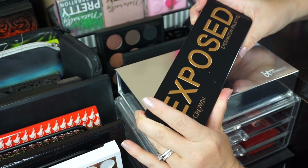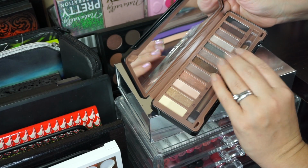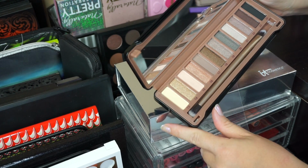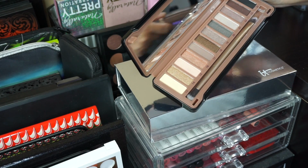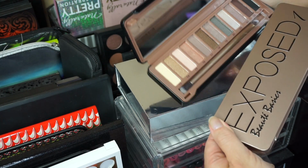From Crown Brush, this is the eyeshadow palette. Again, it's supposed to be Urban Decay dupes, but in my opinion, the Exposed one was a little bit better than this one.